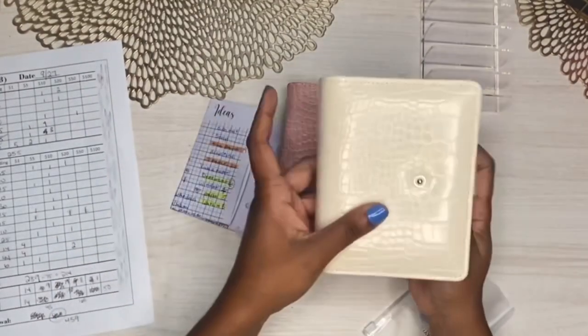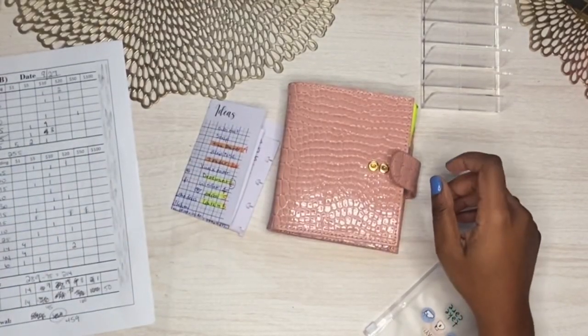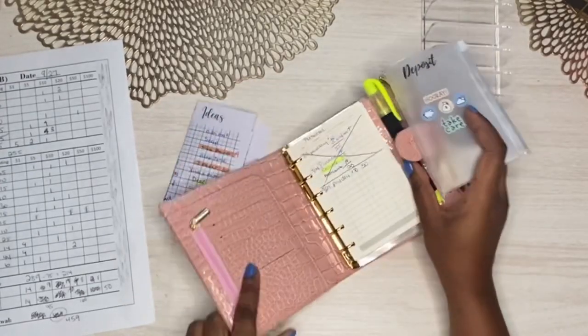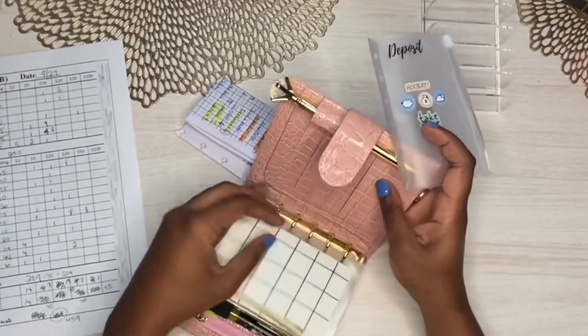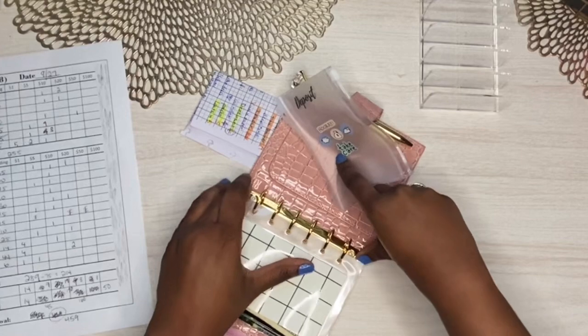Do not recommend for when you're starting out. You don't need all of these binders. Which, speaking of binders, I think I might actually separate my daughter's high school binder from the rest of the things that she has. Hopefully this fits in here. I don't even know if it will.